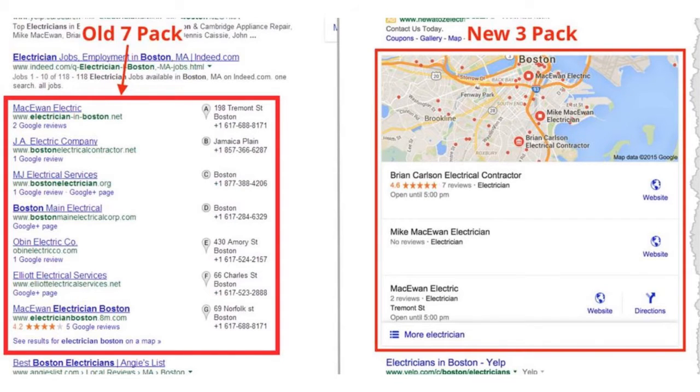Now, not that long ago, the 3-Pack actually had 7 results and was known as, you guessed it, the 7-Pack. In addition to fewer results, there are additional changes Google instituted with the 3-Pack. These are that Google no longer includes the phone number. There's a reason for that, which we'll go over in a minute.